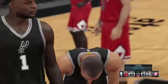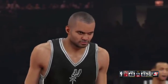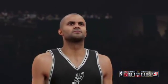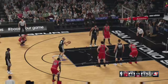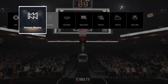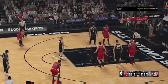So he gets the whistle. Contact on the way up, and 2 shots coming up. Obvious foul. Yeah, he took a hit right there and earned those free throws. Your Spurs, Tony Parker. 2 shots. And he makes the first.